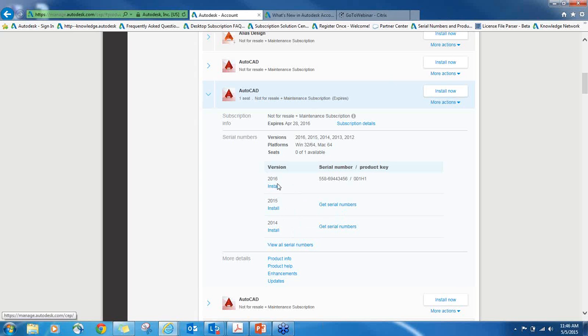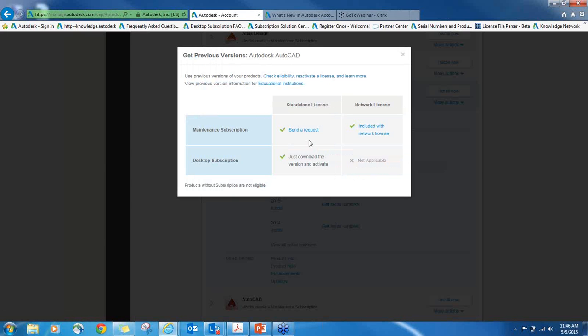So if I've purchased 2016, but I need to run 2014 for compatibility, I can click Get Serial Numbers, and right here I can send a request. This will pop up a separate window where you put in your information and the version that you want, and it will generate a serial number for that previous version. That's for a standalone license.